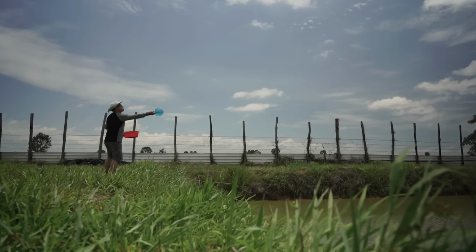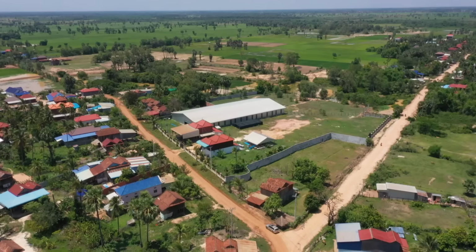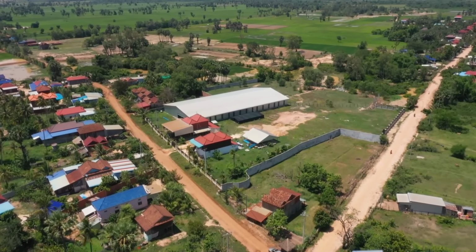Feeding nearly 10,000 crawfish in these 16 ponds took 2 hours. Okay, good. My next chore brings me back to the hatchery.